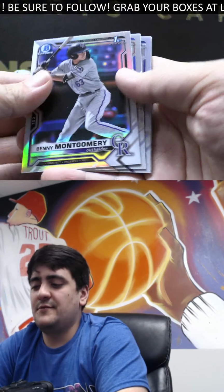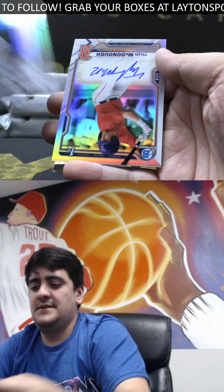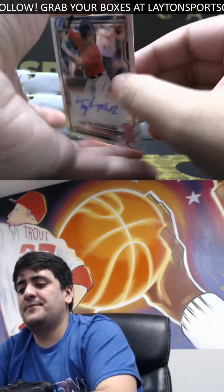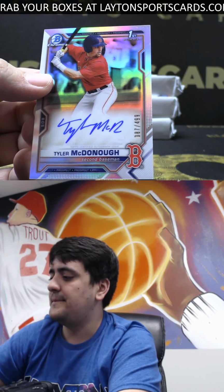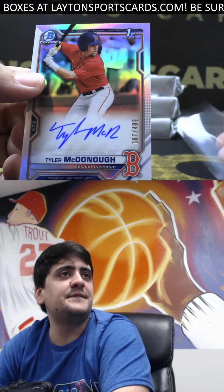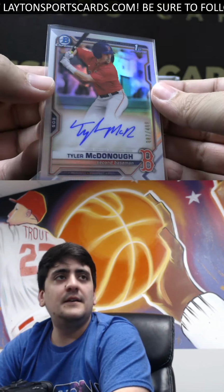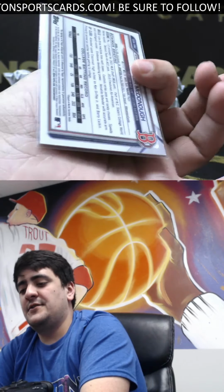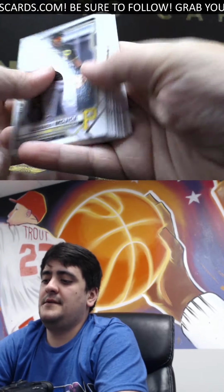Benny Montgomery Chrome, nice one there. Painter, Spikes, Moeller. And our auto, it's going to be a refractor auto for the Red Sox, Tyler McDonough. It is numbered to 499 on the silver first. Not a bad one there. Jeffery got a bat on the refractor auto. Keep it going for you.